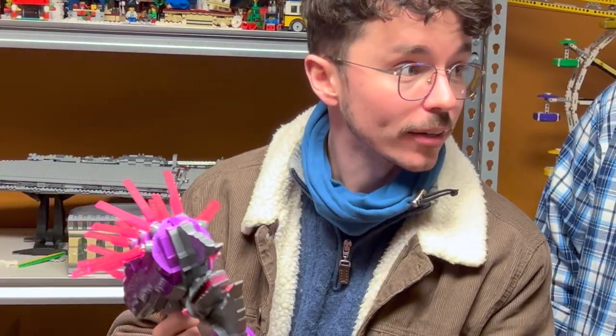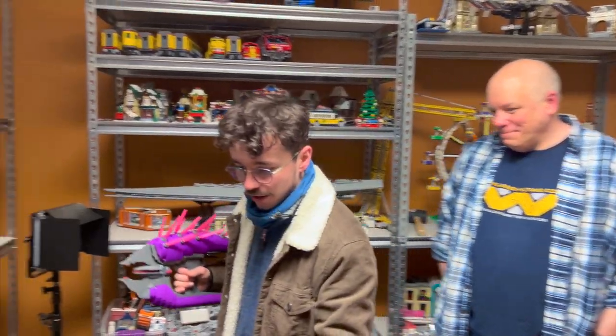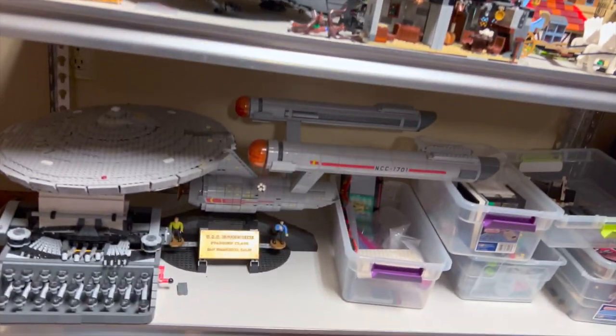I don't even know where to look, to be honest with you. I see two Death Stars. I see some Star Destroyers. We've got a Mega Construx USS Enterprise down there.